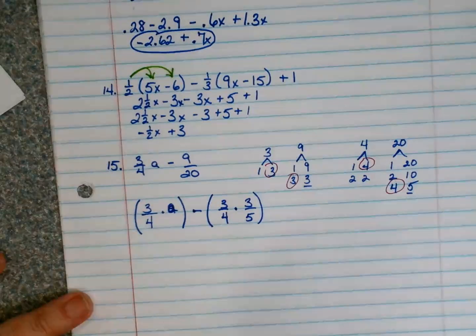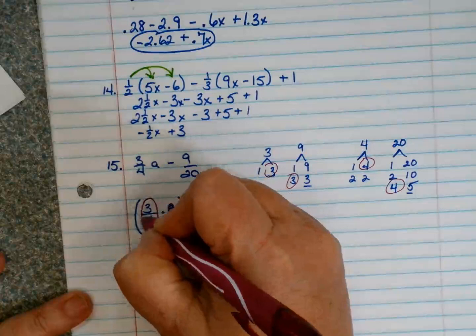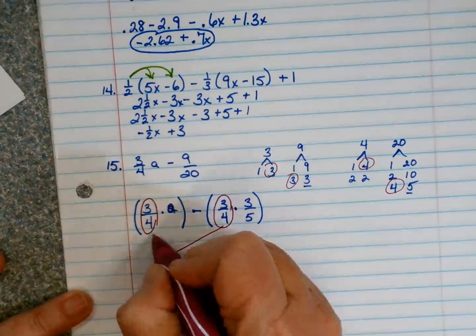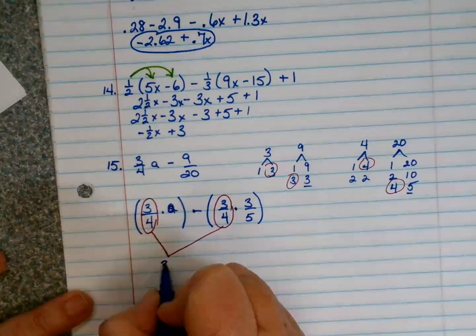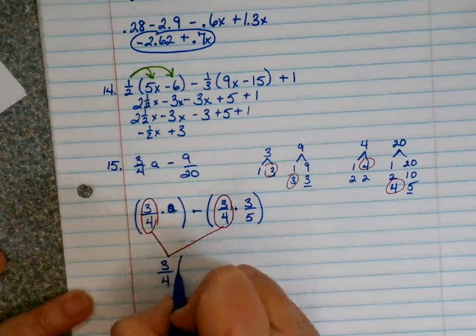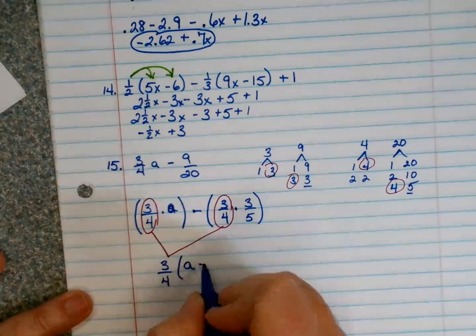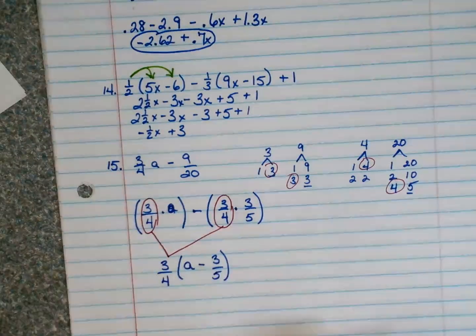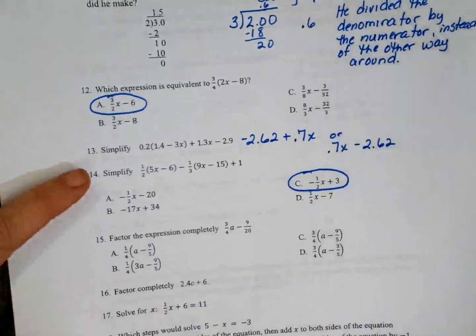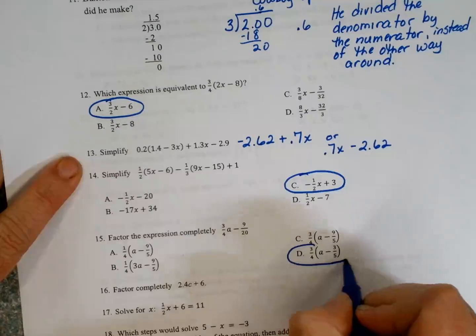Okay, so when I go to factor it, I have to pull these two out. So then I have 3/4 times the quantity I have left inside, A minus 3/5. Okay, so let's go back to our answer choices. 3/4 times A minus 3/5, that's going to be D.